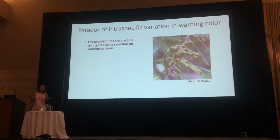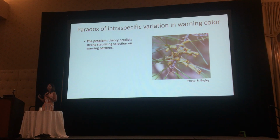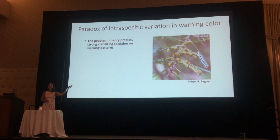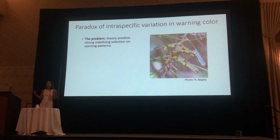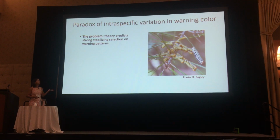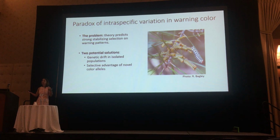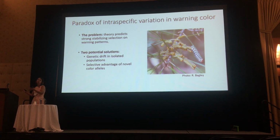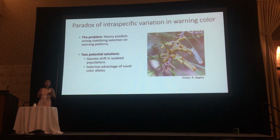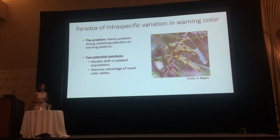But of course, knowing the genes is only part of the story, right? Because then we have to explain, how do these white alleles spread in the population? In particular, how did a novel white individual overcome that strong initial disadvantage to being a rare color morph? And we have a couple potential explanations we consider. One of which is maybe you had an isolated bottleneck population and drift pushed things along that way. Or alternatively, perhaps there were some sort of selective pressures that compensated for that initial disadvantage.